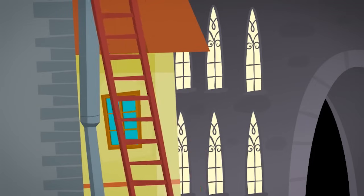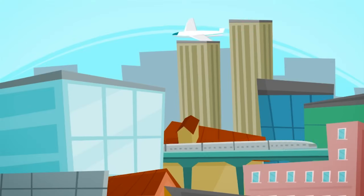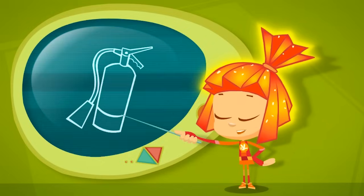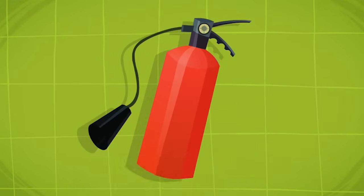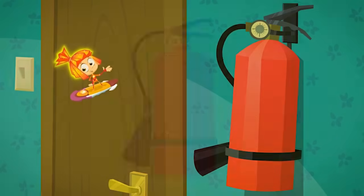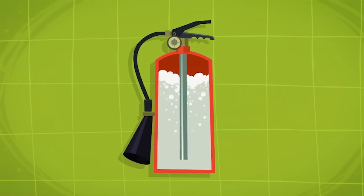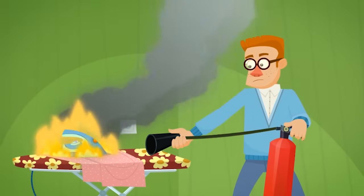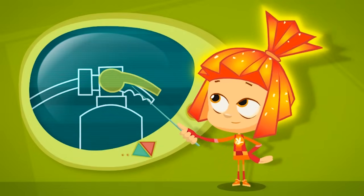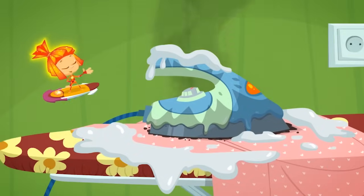Long ago, people used to put out fires with just water or sand. Today, people also use fire extinguishers. Fire extinguishers are cylinders with hoses. They're usually painted red, so they're easy to see. The cylinder is filled up with a special powder or foam. If someone needs to put out a fire, they point the hose at the fire, pull out the safety pin, and squeeze the handle. Foam or powder shoots out of the extinguisher and puts out the fire.